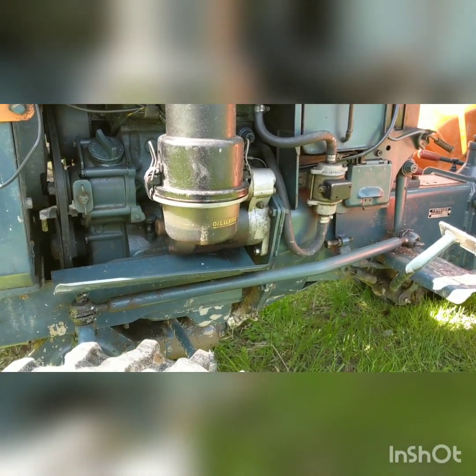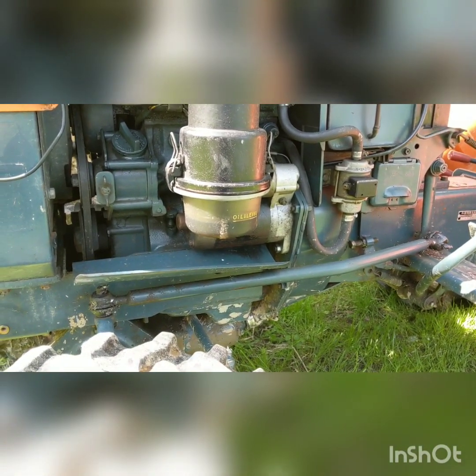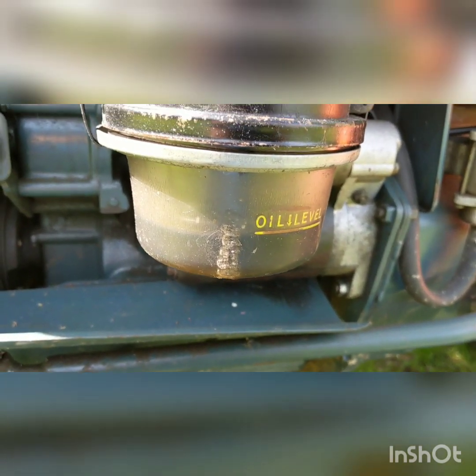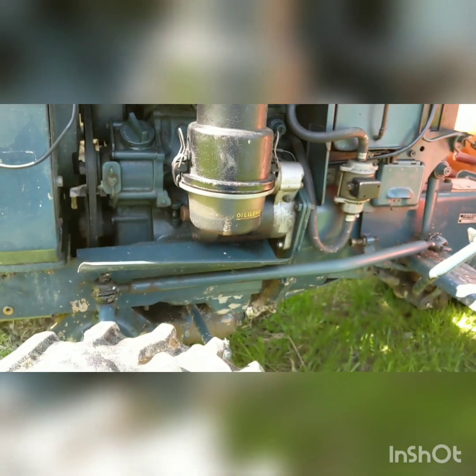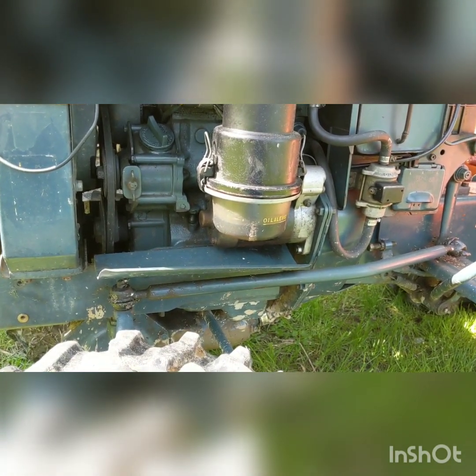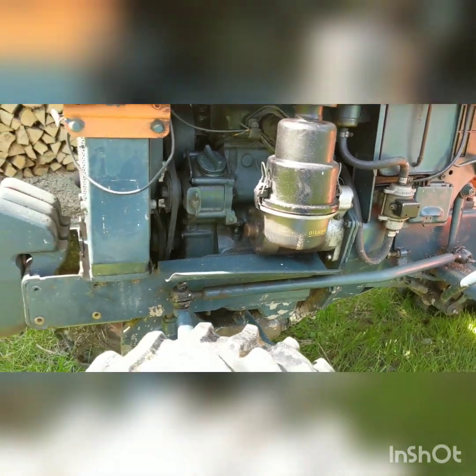It has the oil bath filter, which I do like. As you can see, there was a little crack right there. I used a solder gun, melted the plastic, and the crack was fine. No issue whatsoever. So I think it turned out pretty nice.